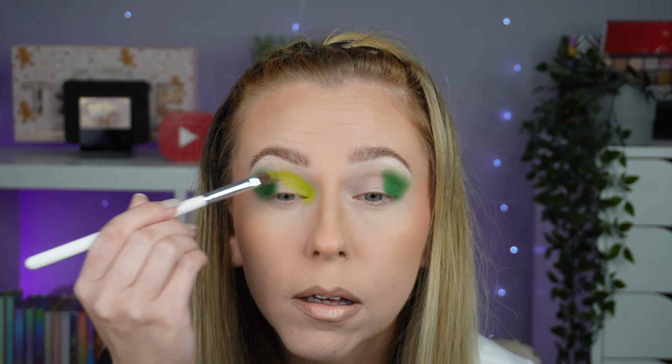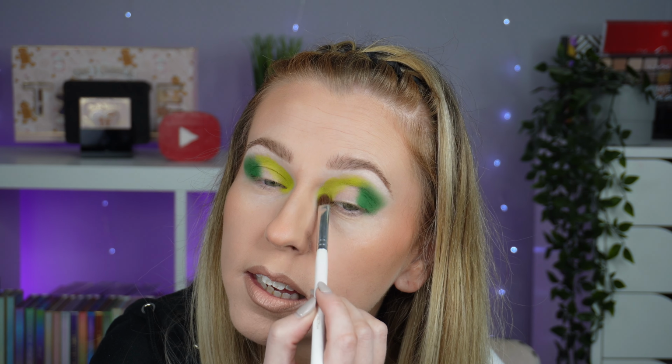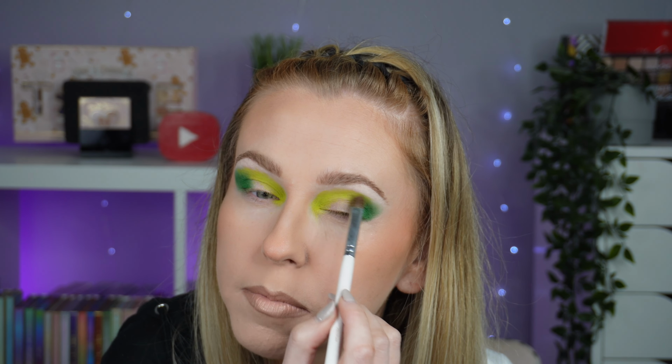And I'm literally just packing this shade on. I'm not really blending. I have actually used more of a flat brush because I'm just packing. And I want it obviously leading into that deeper green. We might do a different colour on the lower lash line just to mix it up a tad. But I find with bright colours like this that it is best to press them on rather than to fully blend them in. I feel like they get the most opacity that way. But I will blend just on the very edges to make sure it is nice and blended out and not just a harsh line. I'm kind of just flicking my brush into that deeper green as well, just to merge them together a little bit.